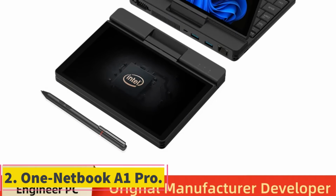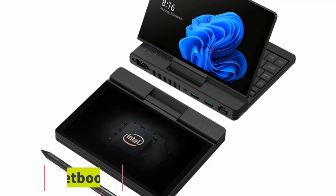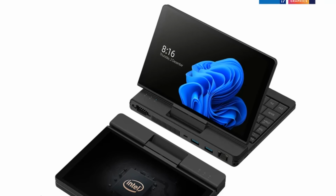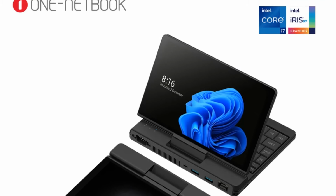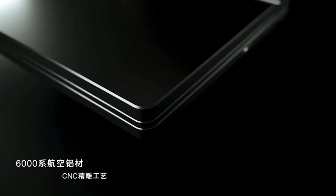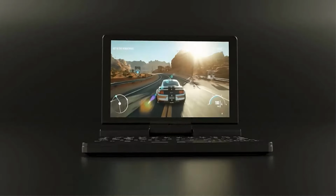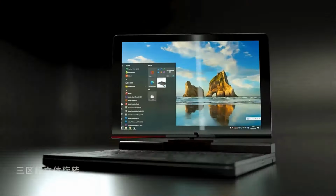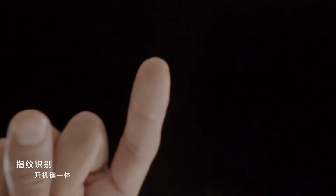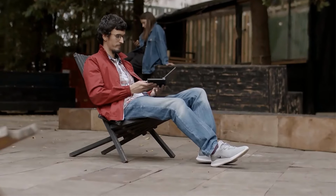Number 2. One-Netbook A1 Pro. The One-Netbook A1 Pro is an original engineer PC mini laptop designed for portability and performance. With a compact 7-inch form factor, this pocket computer features impressive specifications, including a choice of Core i5-1130G7 or i3-1110G4 processors, 16GB RAM, 512GB SSD storage, and runs on Windows 11. The device caters to users looking for a powerful yet compact computing solution for on-the-go productivity.